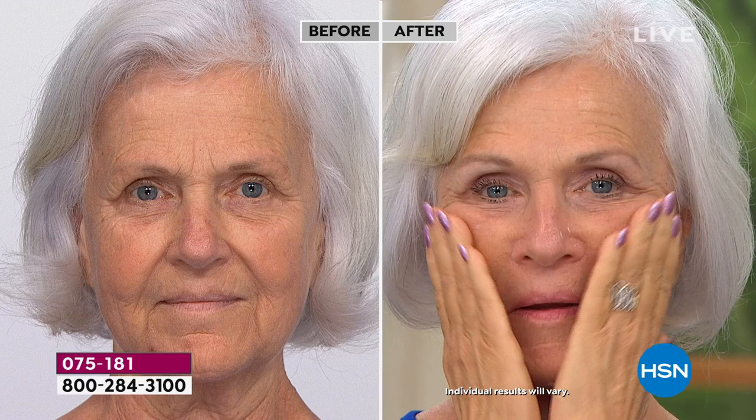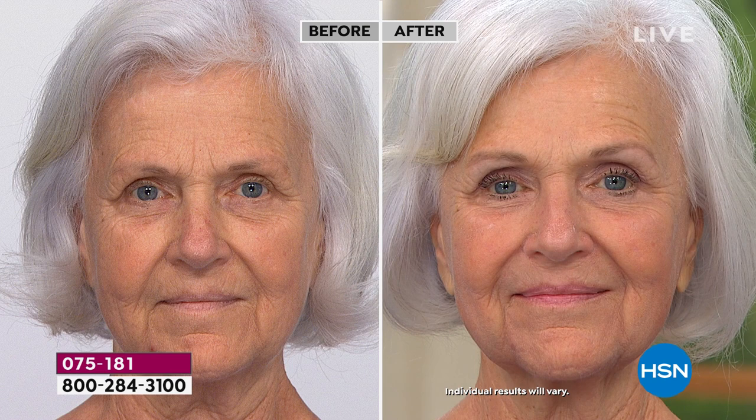Gravity has set in, the apples of my cheeks are falling forward. I've got the crow's feet, I've got the 11 lines, I've got the nose to mouth lines. I love my skincare, but it's not quite smoothing out those lines and wrinkles.